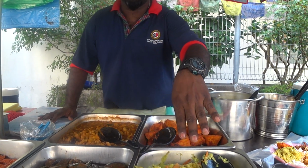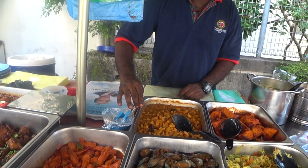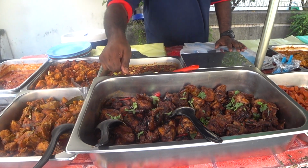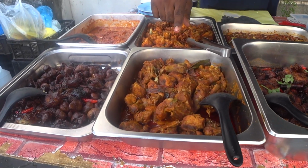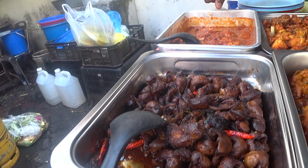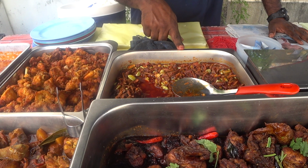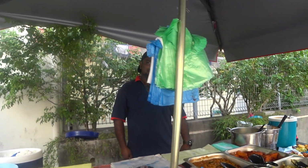This one cabbage mix, and then this one brinjal, and this one potato sambal, and this one sausage sambal, and this one chicken ketchup with spicy, and this one curry mix masala chicken, this one chicken gizzard, and then this one sardine sambal, and this one fried chicken, and this one ikan bilis sambal with the petai. Gravy.